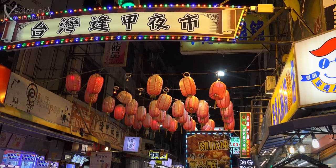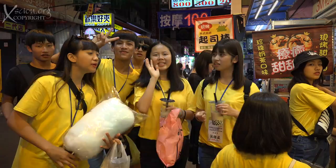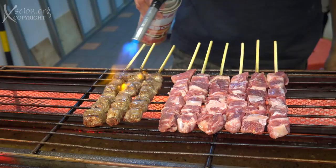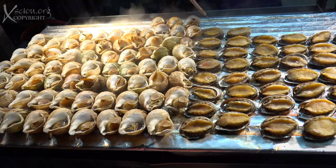Next time, we visit the Taichung night market, meet the people, enjoy the sights and sample the food. Great fun.